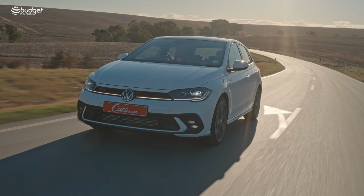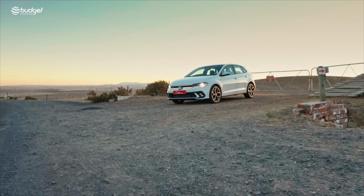Today we're bringing you the review of the new Volkswagen Polo GTI.